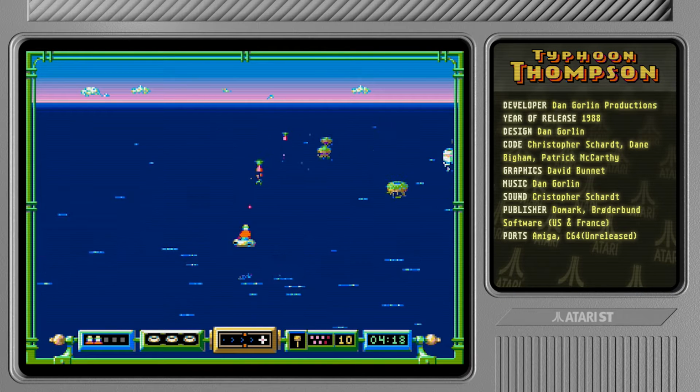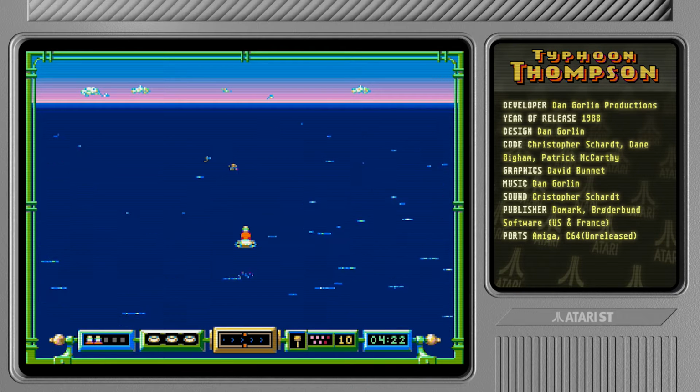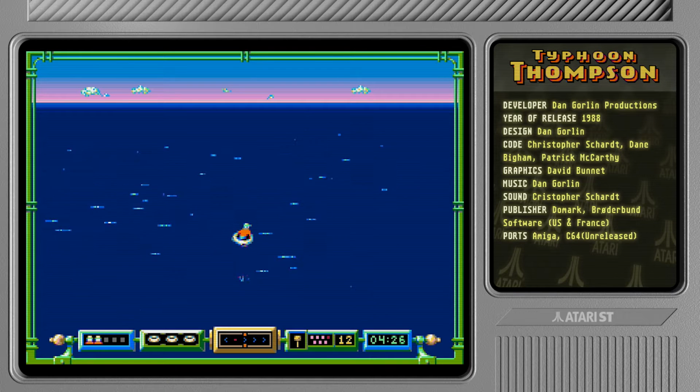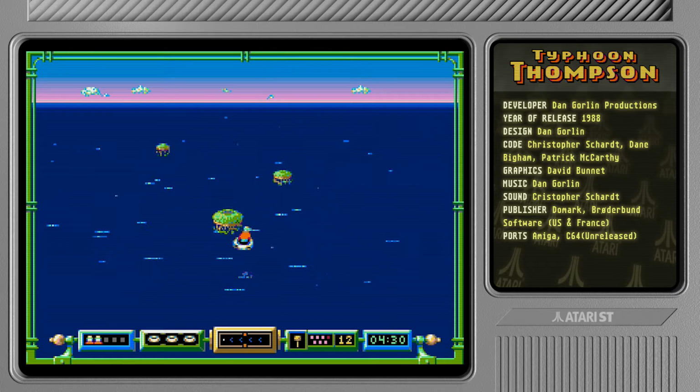A combination of the left and right mouse buttons fires the various weapons at your disposal. However, the freeze bomb weapon needs to be fired with the space key on the keyboard, which is not really a problem since you're controlling the sled with just one hand anyway.